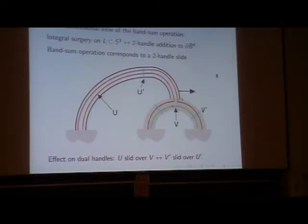What you're seeing in motion here is that the red one is being passed over the green one to give a new two-handle whose core is this red curve. So that's what we mean by a two-handle slide. And without a lot of fuss, you can see that if you were just looking at what happens on the boundary of the 4-ball, namely on the S3, it looks like the band sum operation I described.